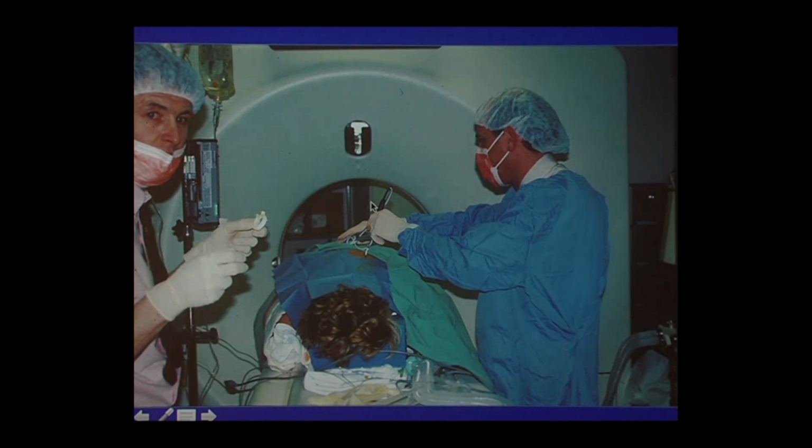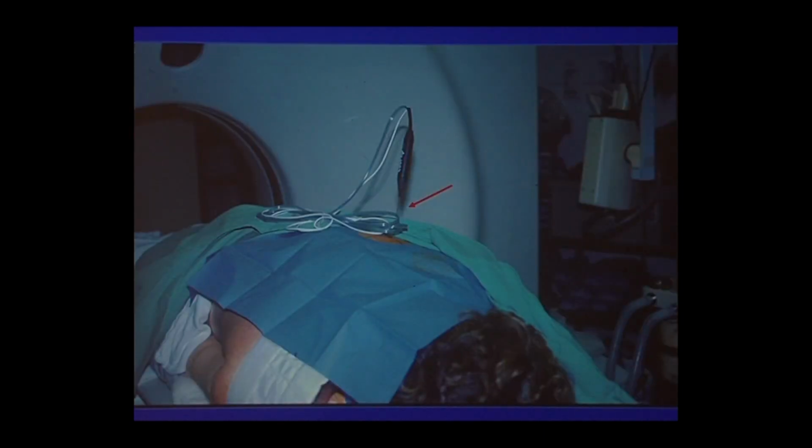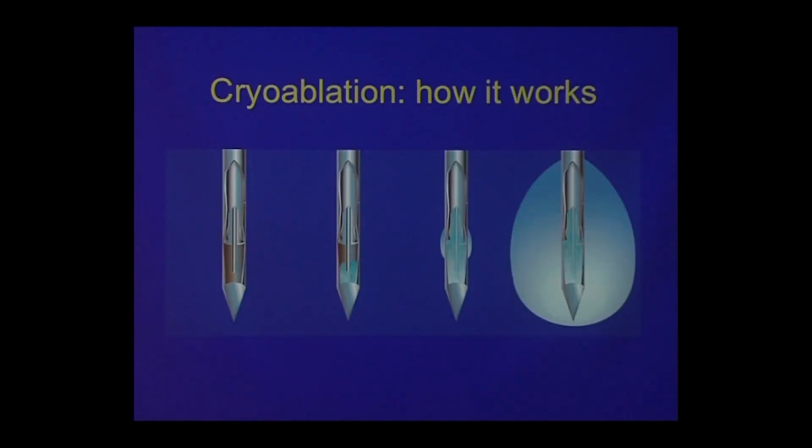But this was the first day I did an ablation in 1999, and you see we do this in the CT scanner. This was one of my coworkers back then. This is what the ablation probe looks like. We put it in through the skin. There's no incision. There's no stitches. This is Band-Aid treatment. You end up with a Band-Aid at the end of this.